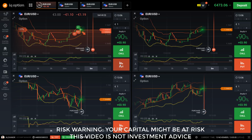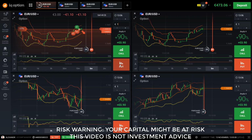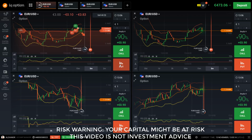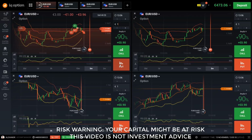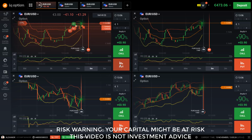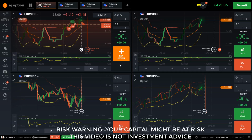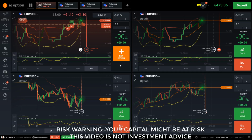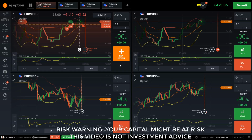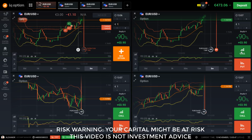So sometimes I do place the position, call and put, basically at the same time, when the chart is very unclear without any direction. So the worst case, I'm gonna lose €1.1, but if I'm lucky, I can make a profit. This is kind of just a testing trade to determine whether it's going upwards or downwards.